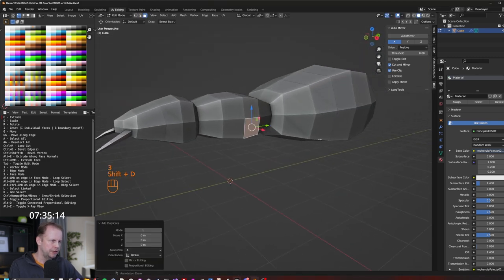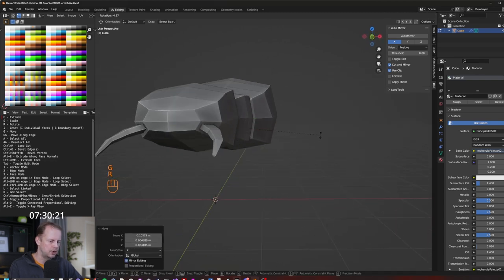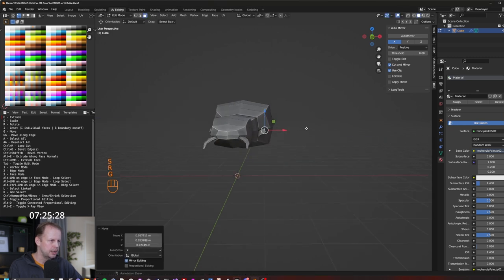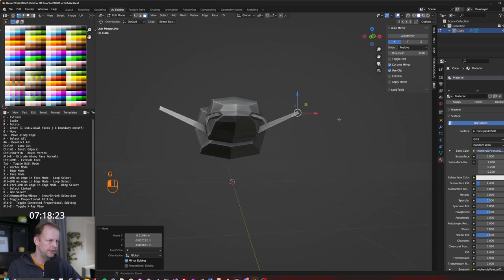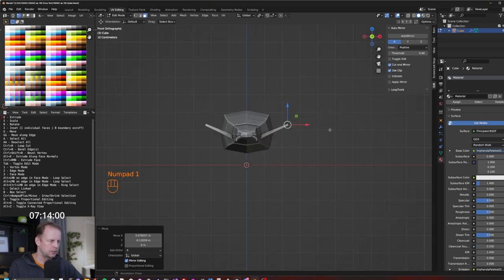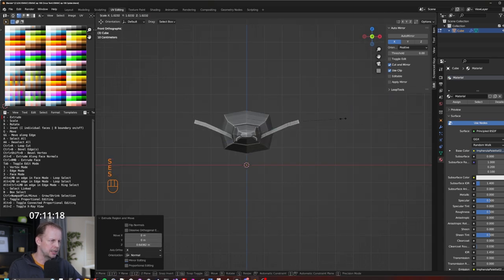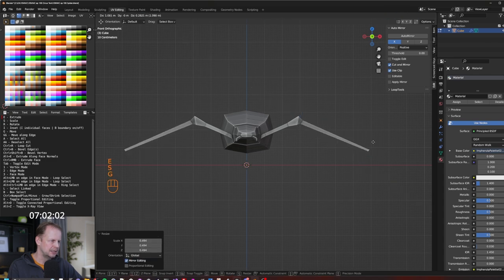Now legs, Shift D to duplicate, scale, and then G to move it in. R to rotate, I don't even see it now. E to extrude, S to scale, R to rotate. Now I'm going to put long creepy legs here on. So E to extrude, S to scale. Maybe something like this, top view, G. There we go, and top view. Actually, I'll make it a little bit bigger. E to extrude, S to scale. Put some weird joint things here. So E to extrude, S to scale, R to rotate, maybe. E to extrude, S to scale, maybe like this.